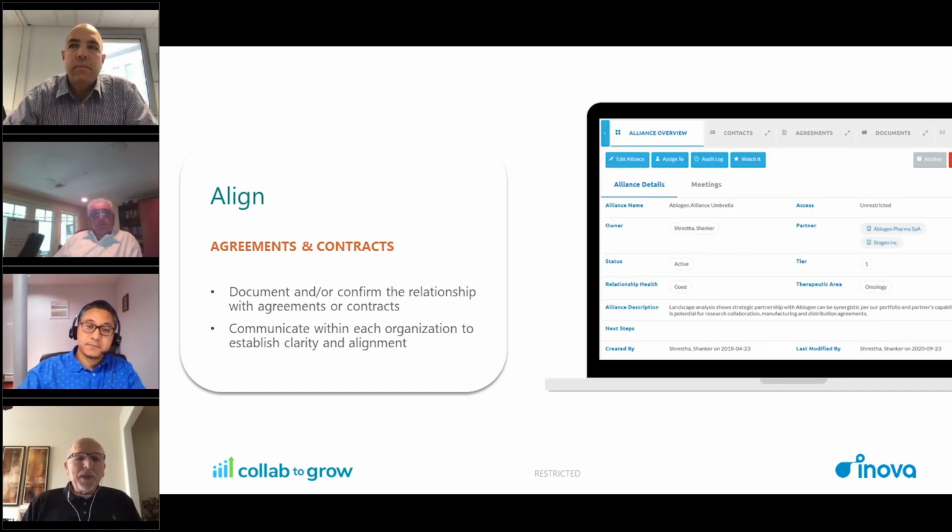So the alignment guiding principle, of course, once the business case and the value propositions have been articulated in the Imagine phase, you clearly need to align that, which is really just the formalization of the agreements and contracts.